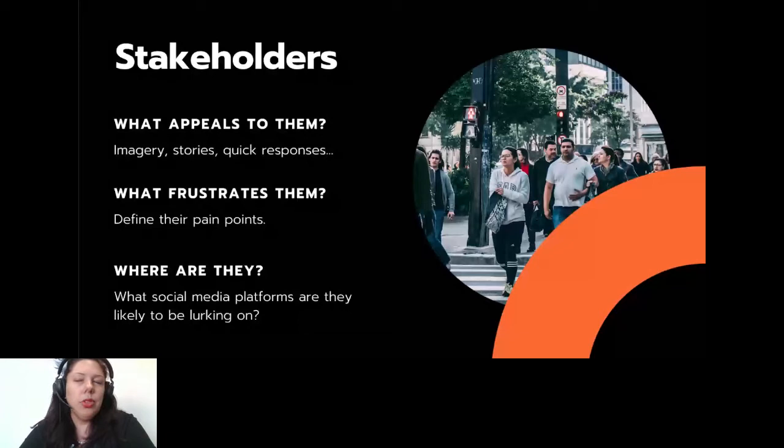But in terms of trying to get some broader awareness for your organisation, perhaps something like Facebook, which is essentially the juggernaut of all social, might be the place for it. So ultimately what this all comes back to is really understanding who your stakeholders are.